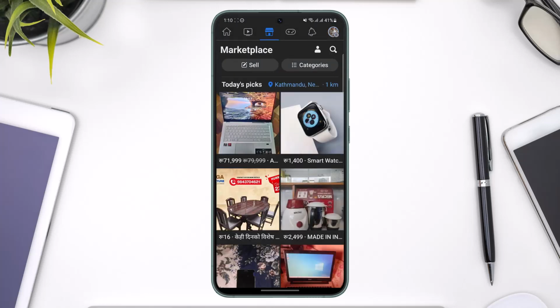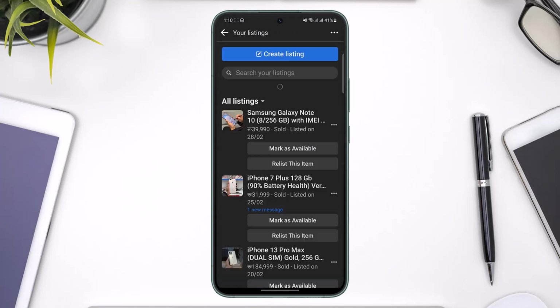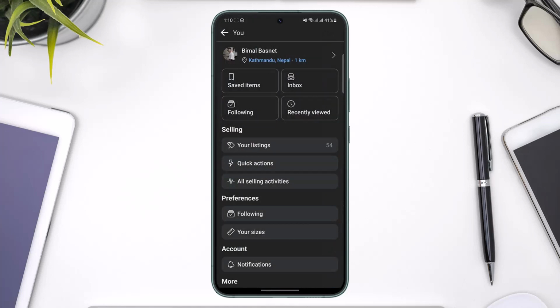Now when you go to Marketplace, by default you're going to see a list of products that other people have listed. Before I get on to this tutorial, I just want to show you one thing. If I come to my own listings over here, I will show you a couple of listings that I've made, and I've also successfully sold some of my products on Facebook Marketplace, so you can tell that I'm coming from a place of experience.